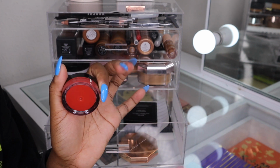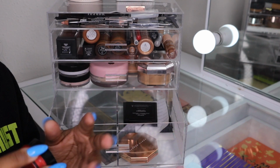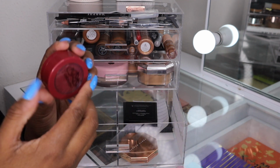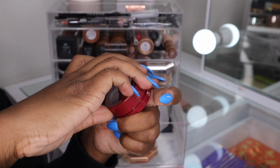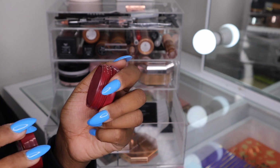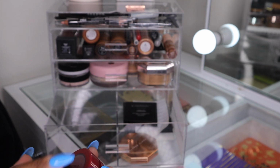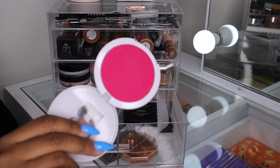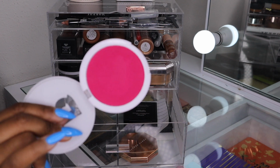It is so good, and if you love the putty primers, you'll love the putty blushes from e.l.f. Then I have this blush right here from Colourpop. This is in the shade Cheerio, and I really love this one. This is my favorite Super Shock Cheek as of now. This Beauty Bay blush in the shade Cosmo, I will go ahead and put back into my collection.